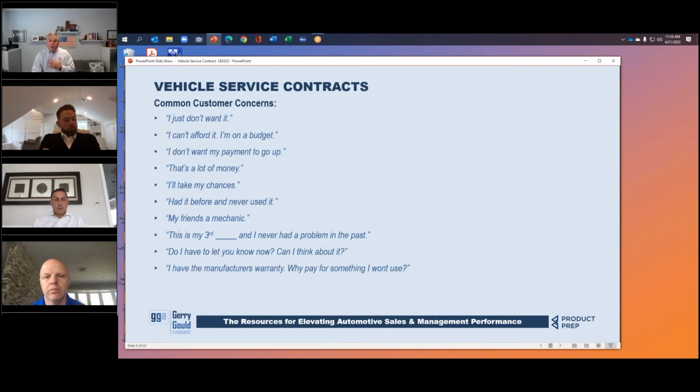I have the manufacturer's warranty. Why pay for something I won't use? I don't think you'll ever use it either, but you never can tell. Isn't that true? And based on the information you shared with me earlier, you're going to be out of that manufacturer's warranty that you're relying on within 2.5 to 3 years. So doesn't it make sense to at least reconsider the service contract? I was told not to buy it. Okay, who told you not to buy it? Dad? Howard Stern? Joe Biden?